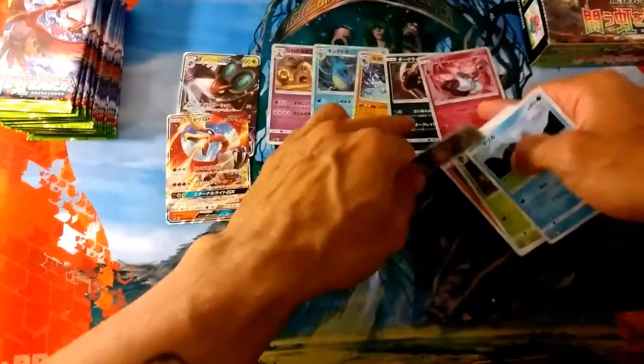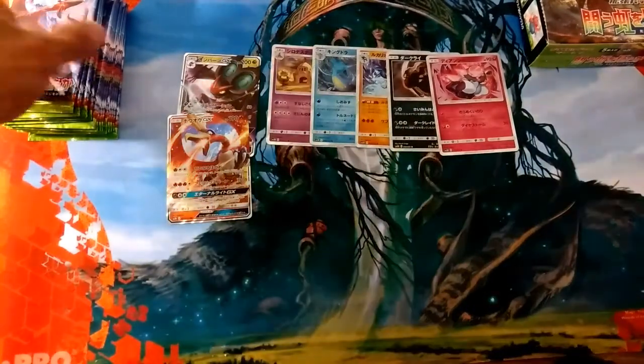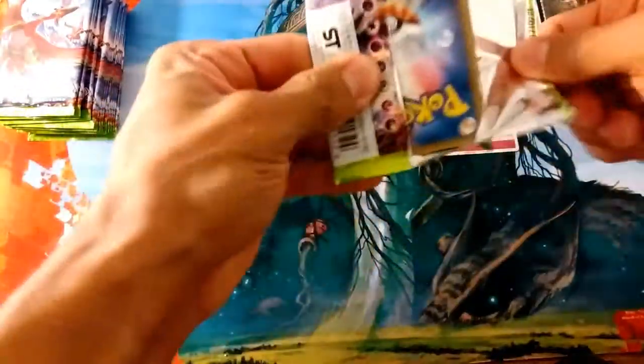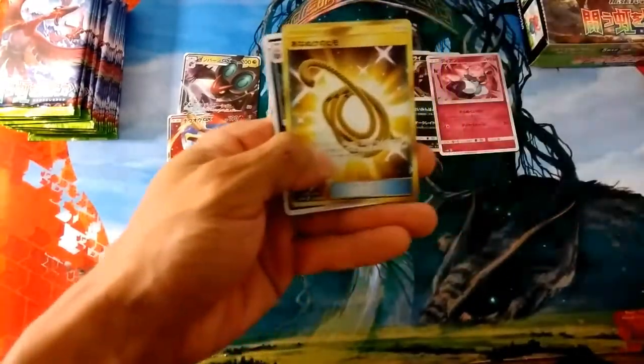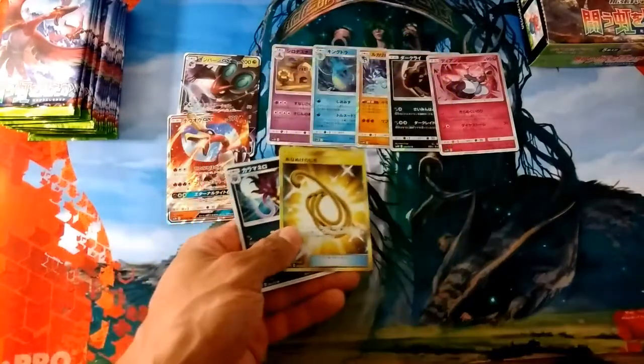Ooh, Dianc ie. That was a good one. The Diamond Storm does 30 damage to all of your opponent's bench Pokemon. And then the other one, the ability, you can evolve one of your Pokemon from the bench. Pretty sick. Oh shit! Secret rare escape rope. Get out of here.